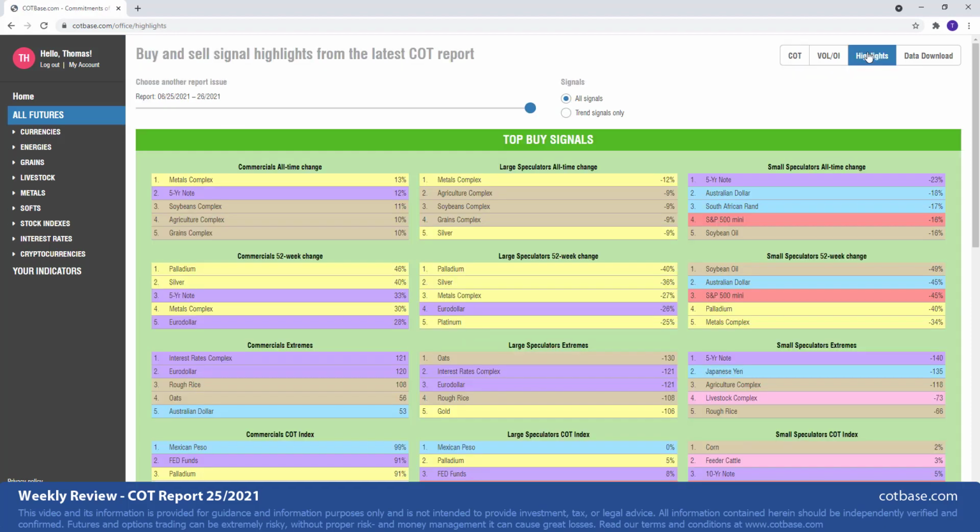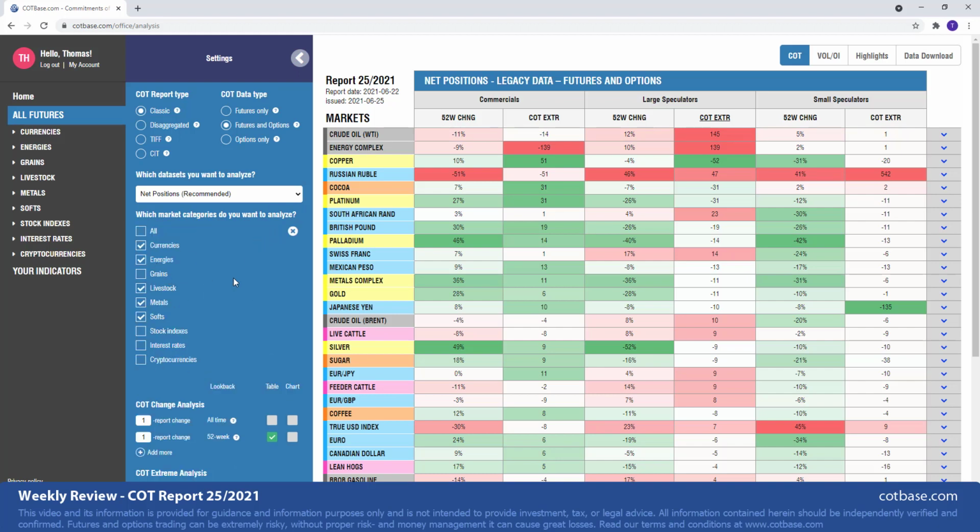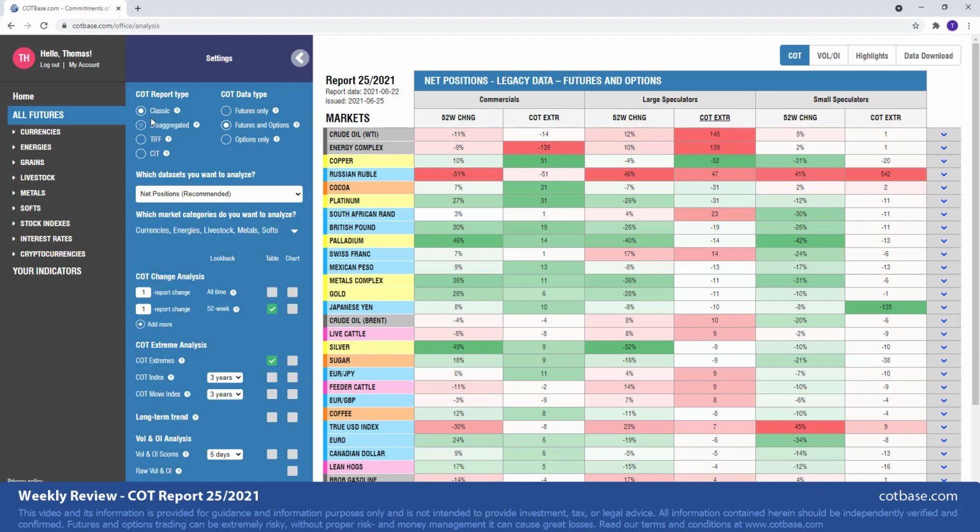We have this very useful highlights page, for example, that will gather you the top signals if you wanted to. And of course, you can look at all the market categories. We only look at a few in these reviews. You can analyze the newest COT report types that are available, the disaggregated, the traders in financial futures, commodity index traders report type, or you can analyze other data types. Maybe the futures only is what you're interested in without the options data, or the options only data type, which is actually something unique here at COT Base. CFTC does not provide that data type, but it's of course something that we do.